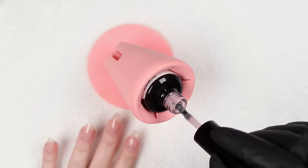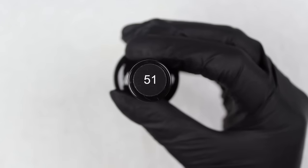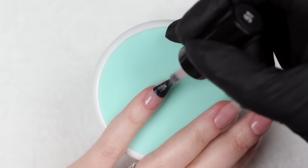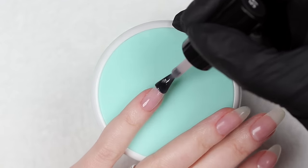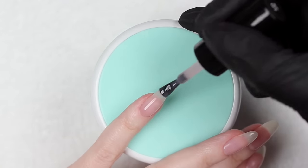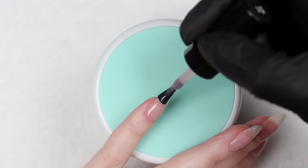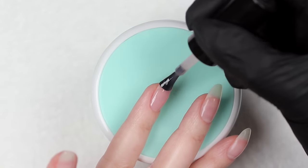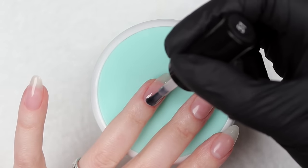Anyway, I'm starting by applying a thin coat of the In.Hype gel polish in the shade Barely There number 51. This is just meant to even out the tone of my natural nails so whatever I put on top looks uniform. And you probably already know this, but when working with gel polish, thin even coats is the way to go. I'm also curing that in my LED lamp for 45 seconds.